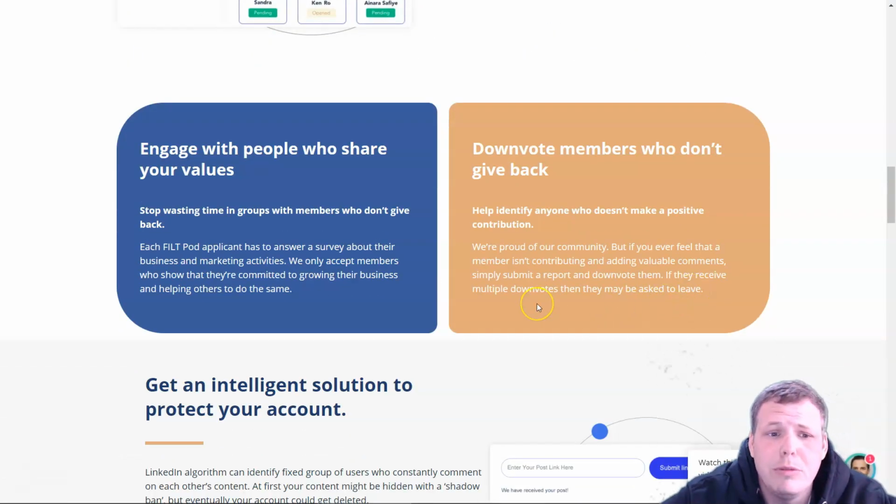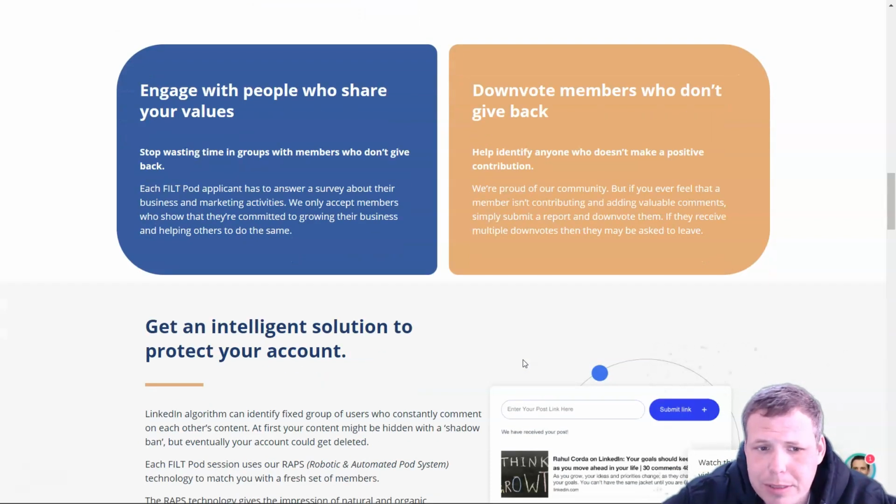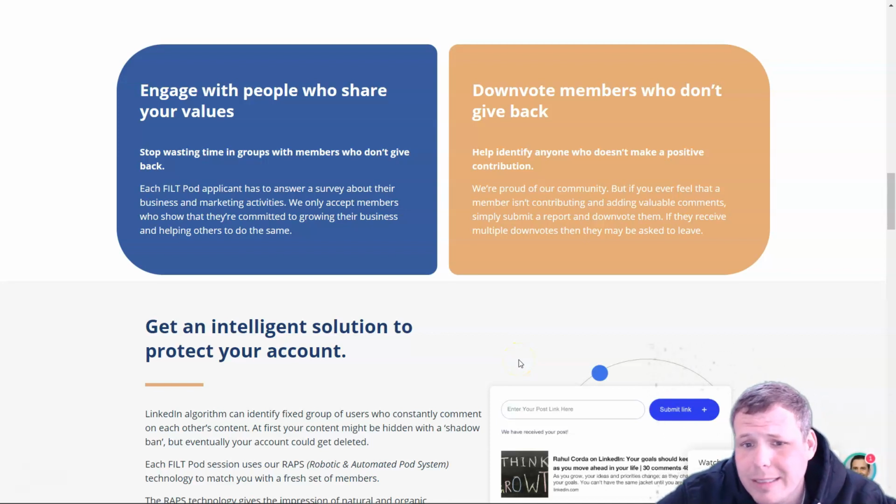You're engaging with people who share your values, so you're not going to be wasting your time in groups with members who don't really give back. Each FiltPod applicant answers a survey about their business and marketing activities, and they only accept members who show they're committed to growing their business and helping others do the same. You can downvote members who don't give back as well, so you can help identify anyone who isn't giving their equal share of contribution.